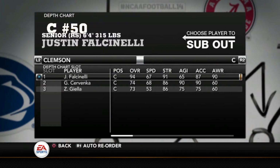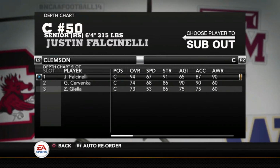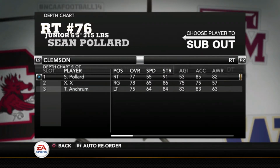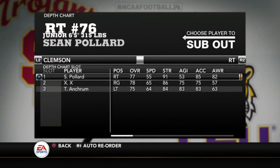At center, Justin Falcinelli at 94. So you're seeing two really good offensive linemen that maybe could have gone on to the NFL. That's a big thing for them to be back. Matt Bockhorst in 75, not quite as good there. And then at right tackle, Sean Pollard at 77. So the right side of the offensive line, maybe not quite as good as that left side of the offensive line. So now we're going to move on to this defense.